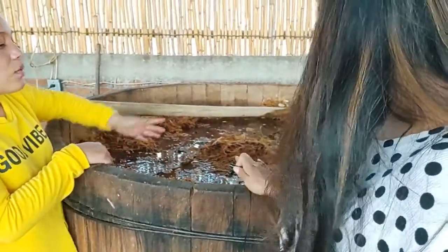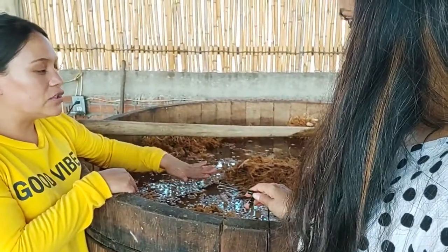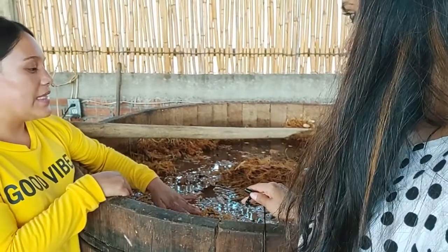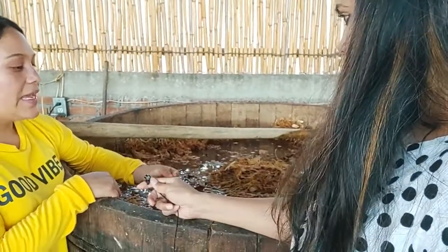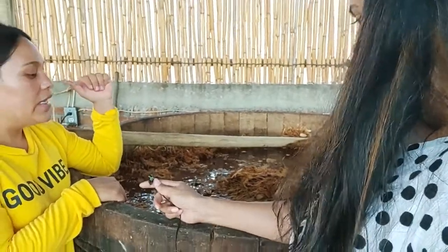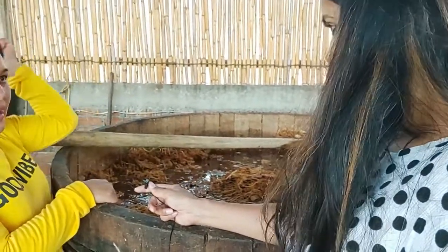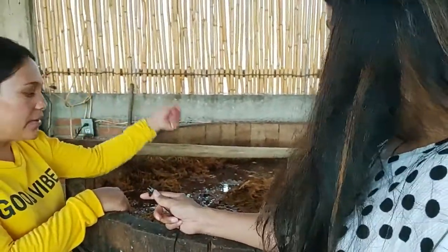And then after that, when this is ready, we wait until it doesn't have sugar and it's strong like vinegar. And this is ready to go to the distillation part. We take all the fiber and the liquid to the clay pots. That is the distillation part.